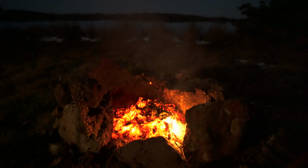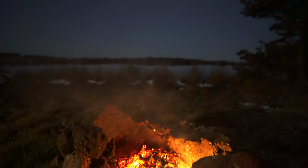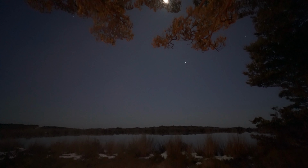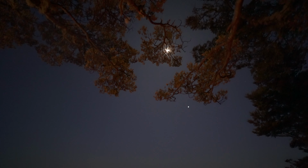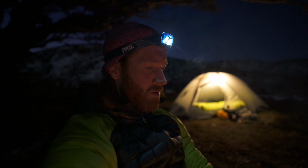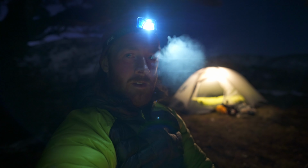This is my current setting. Looking at the fire die down and out over the tarns. Stars coming up and the big full moon up there. It's been a fantastic night. Really enjoyed coming up here for the camp. Just relaxing. It's a pretty cruisy spot to get to, but it's always nice just to come here.